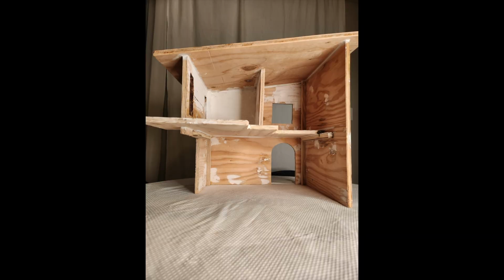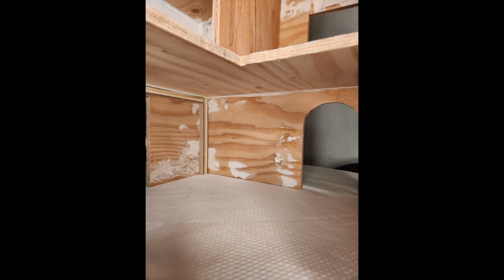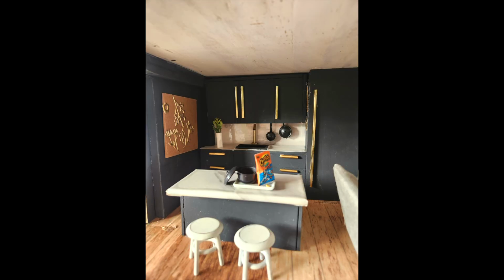So I built a dollhouse and in today's video, I'm gonna be showing you how I took this empty space and turned it into this beautiful kitchen.